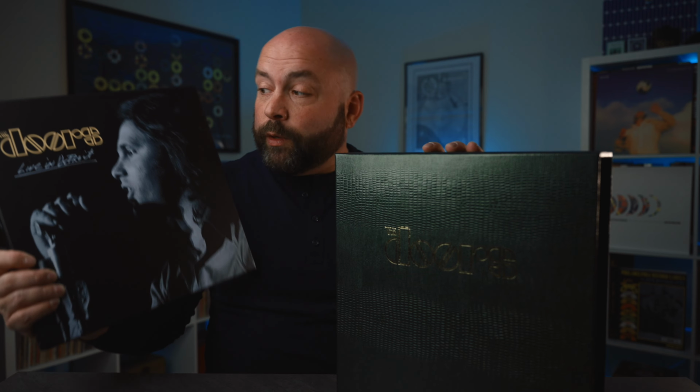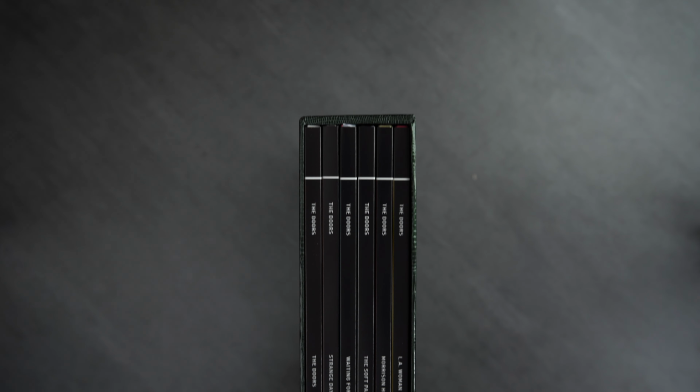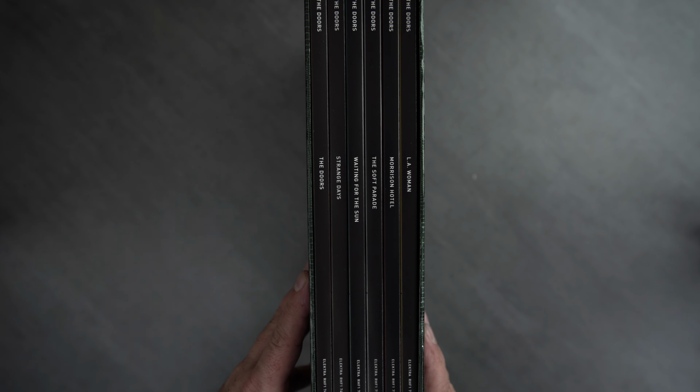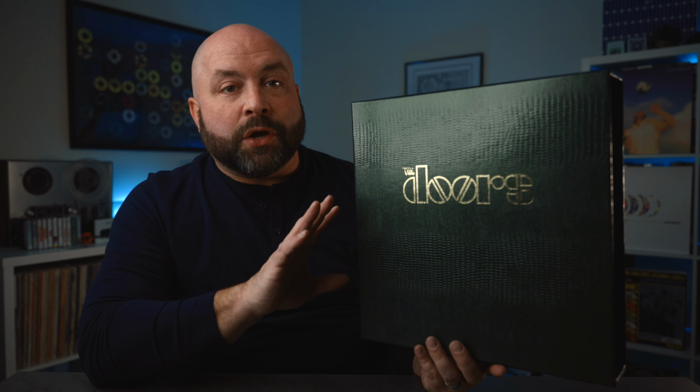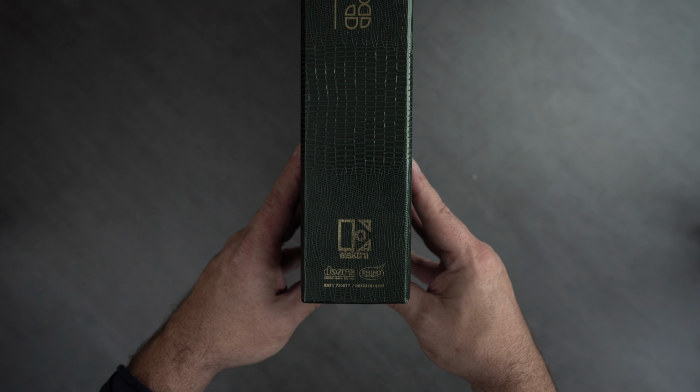Let's get right into all of this and what you get with this box set and what you get with this box set. Starting with this box set, this is released by Rhino Records, and this is pressed by Kevin Gray, and these are AAA copies of the entire Doors studio catalog with Jim Morrison. So some people were asking and mentioning that there are two other records out there with the Doors, but this is only with Jim Morrison in this set, as you'll see from 67 to 71.